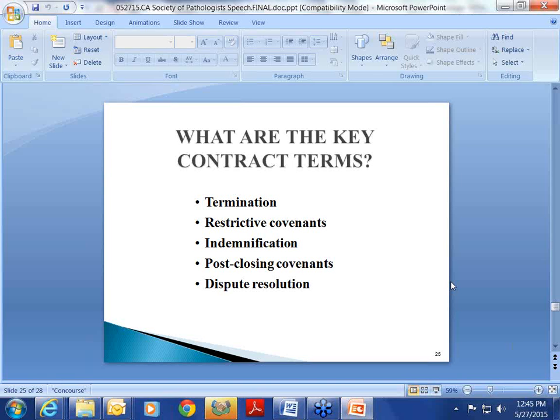And more importantly, the sellers may say, we can't have unlimited liability. We're willing, for example, to be liable up to a maximum of the purchase price that we receive, but if the liability is greater than that, we won't be responsible. And those caps are typically negotiated.